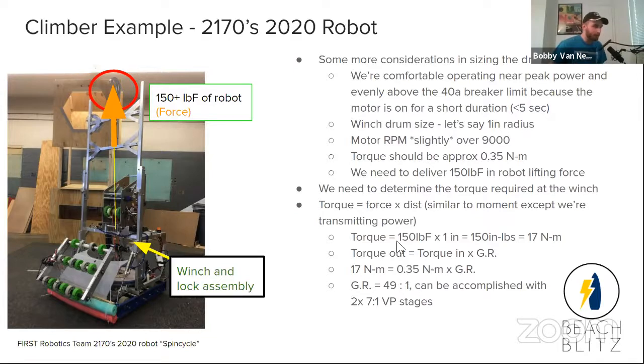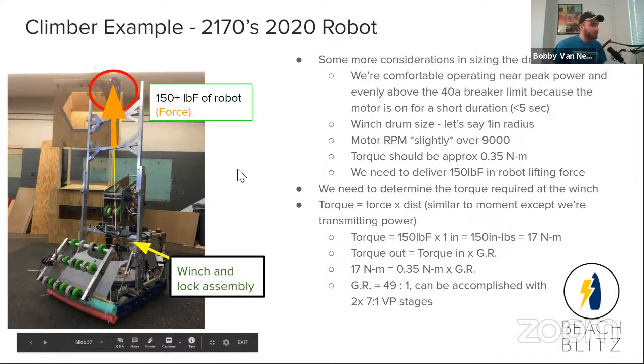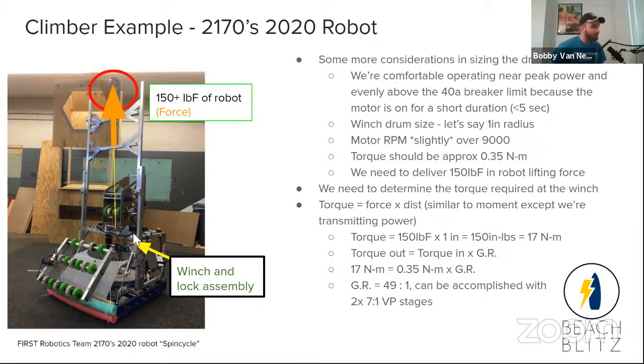So again, the torque out equals the torque in times the gear ratio. And if you just flip it around, do a little simple algebra here, you can get a gear ratio of approximately 49-to-1 and 2 7-to-1 stages. So 49-to-1, 50-to-1-ish, that's a pretty common gear ratio for climbers.